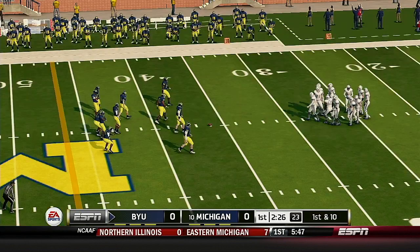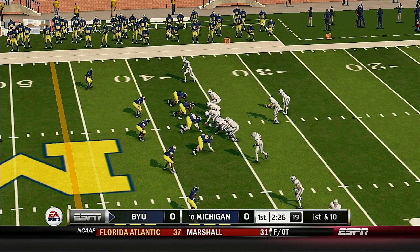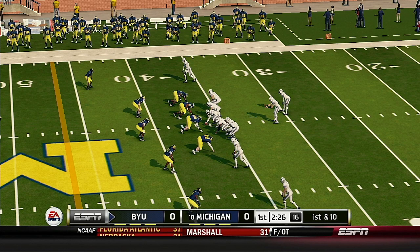And so far, it's been totally even. In close games like this, every possession is likely to matter. So an empty backfield with five wide receivers. They'll bring him down at the 38.